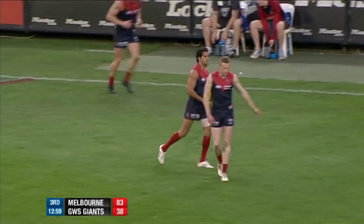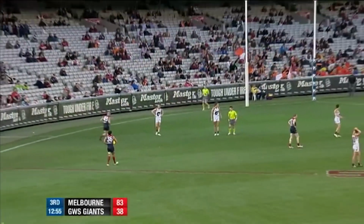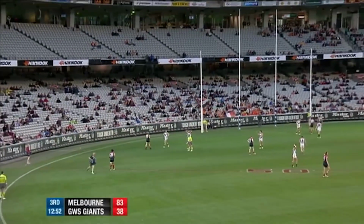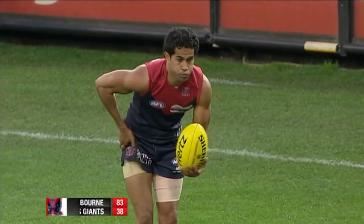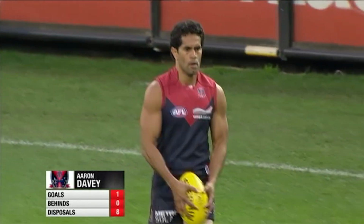And Davey running onto it. Maybe security can throw him out. All those blokes that came along to protest today, I think that was overkill, wasn't it? Yeah, when you sanitise something, you take a lot of the fun away, don't you? And you draw attention to it too.